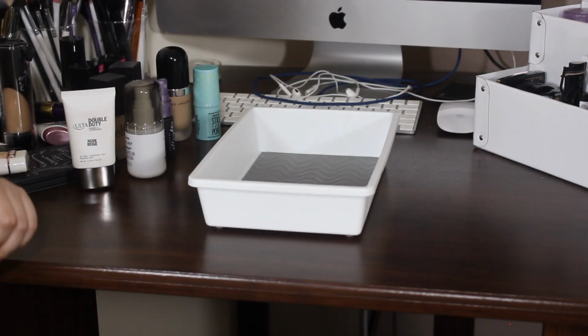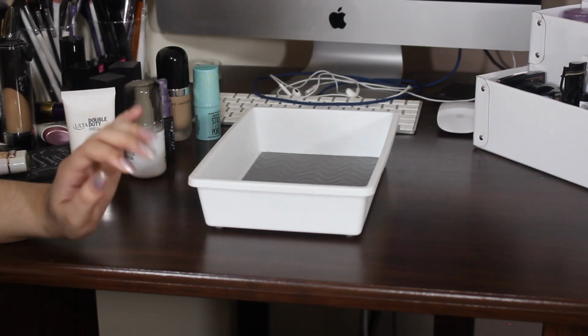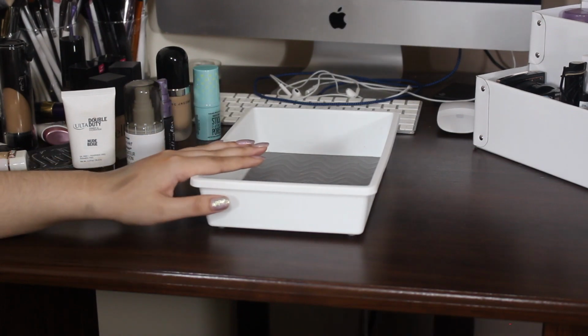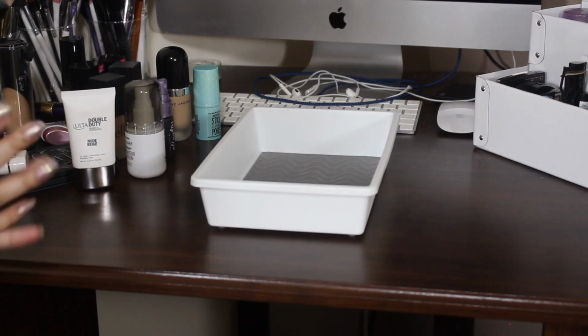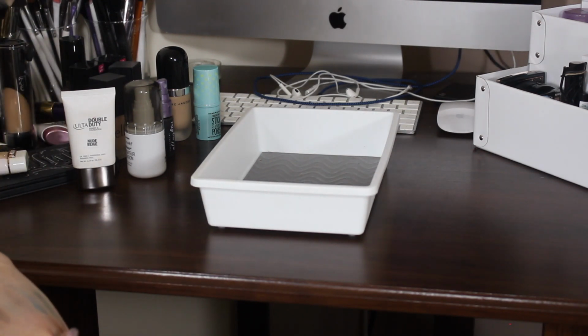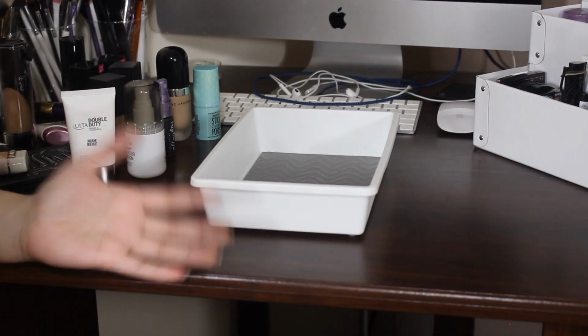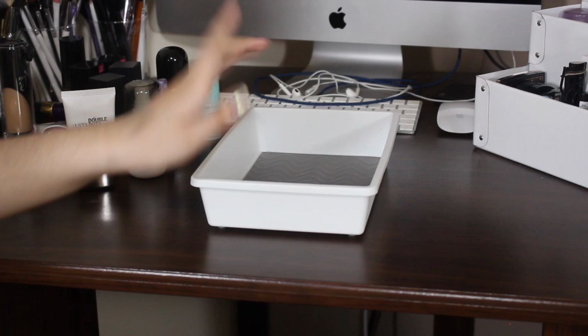I think I only got rid of a few things. I feel like I should have gotten rid of more, to be honest with you, but I did get rid of more stuff in other parts of my collection. I just really love complexion products, which is mainly what this is. That pretty much wraps up my entire decluttering series. I don't have any more makeup to go through and declutter. All the makeup in there is stuff that I use constantly, so I'm not even gonna touch that.